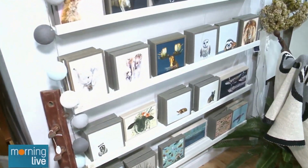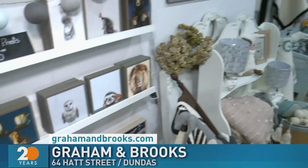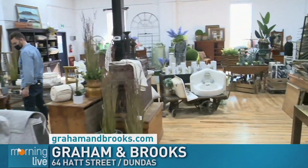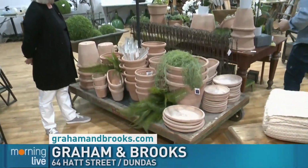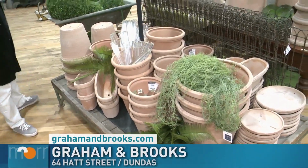And then the roots of your side of the business is in home and garden and cottage. Correct. Now that we're getting back into spring, I'm assuming that all of that is really going to start increasing. All these clay pots. Yes, those are Italian made, and beautiful for the garden and also inside your home.